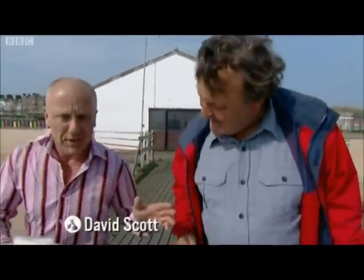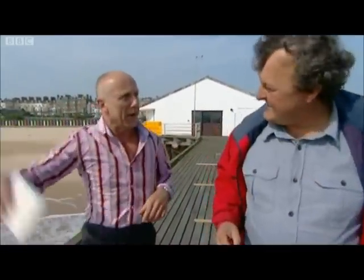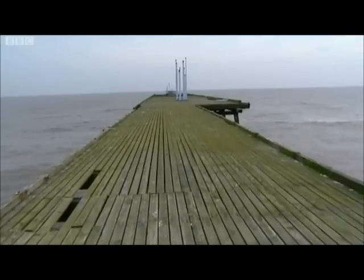What was this pier like in its Edwardian heyday? Absolutely wonderful, Mark, actually. I mean, obviously a sense of occasion coming onto a pier. Everyone dressed smartly. There were theatres. The punters would promenade backwards and forwards. Absolutely packed. Coming down to collect the steamer off the end there.